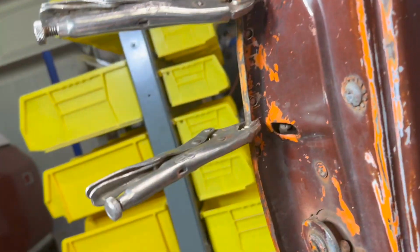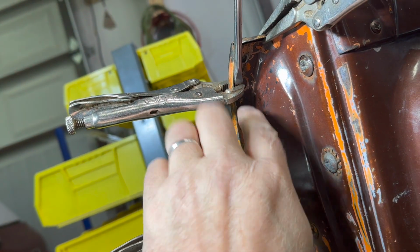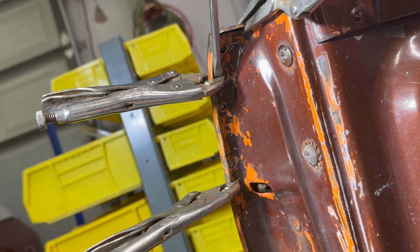So you can see there I have it clamped. Got me a couple holes. I'm using that to push in because of this lip. It's kind of hard. Pretty shiny on the inside. I think that'll do.